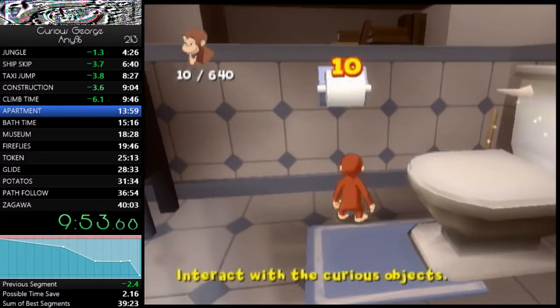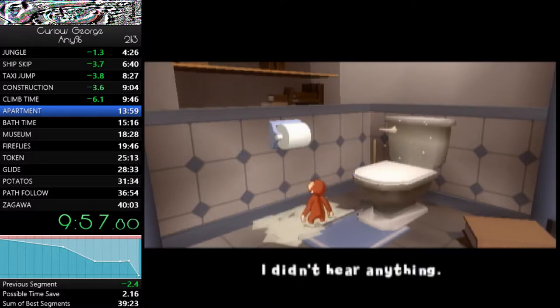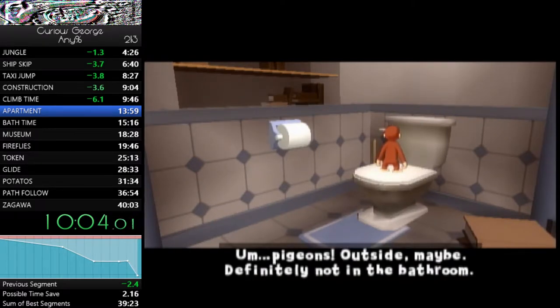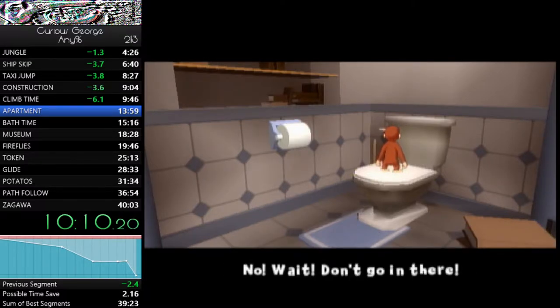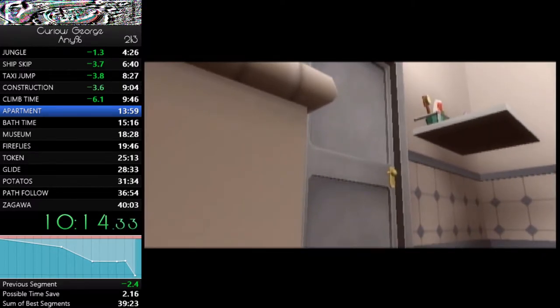Interact with the curious objects. What was that? I didn't hear anything. There is noise again. Pigeons! Outside, maybe. Definitely not in the bathroom. No, wait! Don't go in there! Come out with paws, hooves, or fins up!